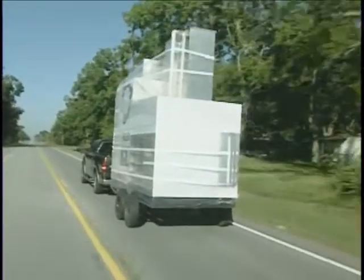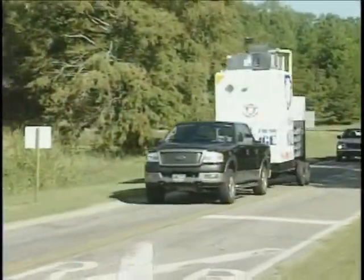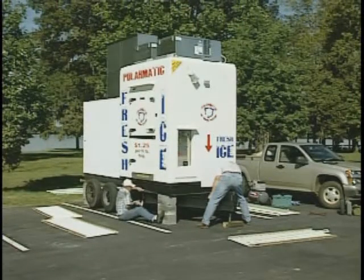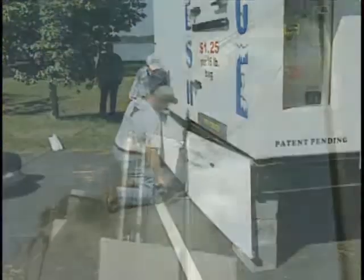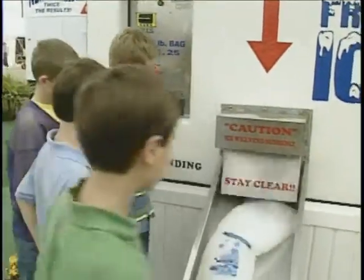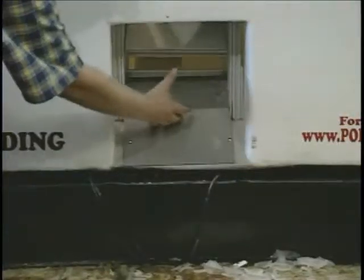And speaking of placement, you can literally tow the Polarmatic to your desired location. And unlike competitive units, you won't need an expensive crane and operator to offload your Polarmatic. In less than a day, you can have it placed, skirted, connected to power and water supplies, and making and, more importantly, selling ice. While it may be true that people usually like surprises, no one wants to be surprised to find out that their new ice vending machine won't make or deliver ice. That's why Polarmatic tests each unit before it leaves the factory.